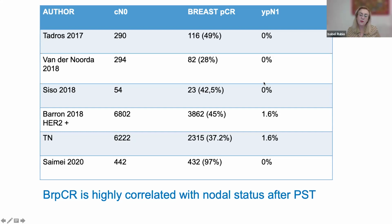We know from different studies that in those patients with a clinically negative axilla, when they undergo neoadjuvant treatment and then the sentinel lymph node biopsy, less than 5% in general across all the subtypes will have a positive axilla.